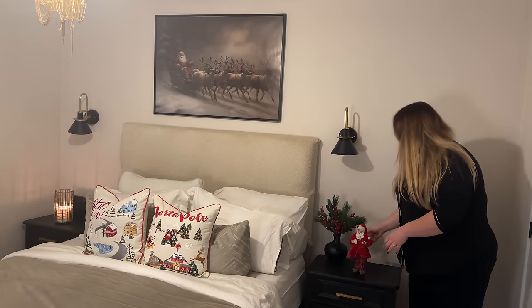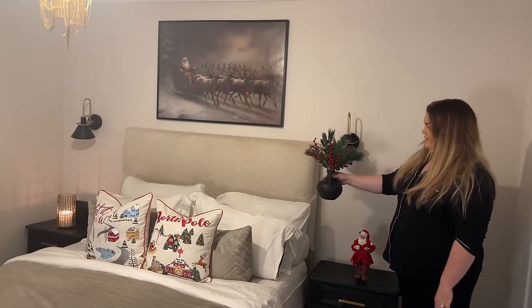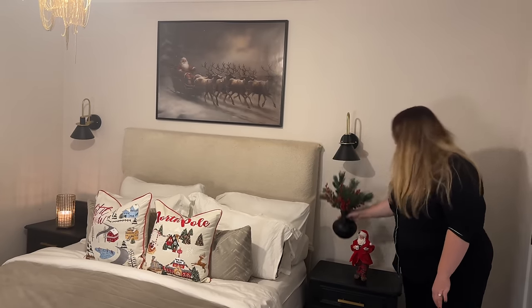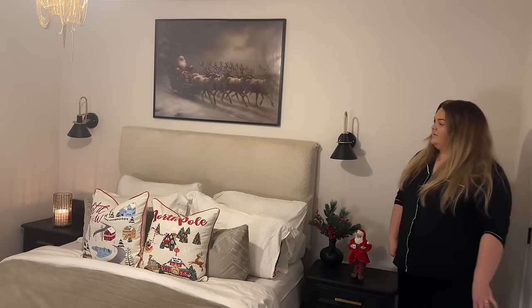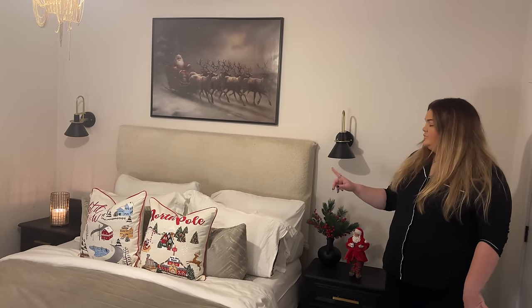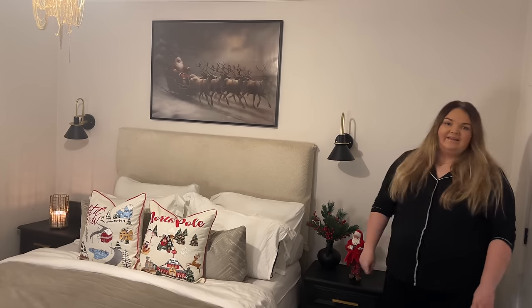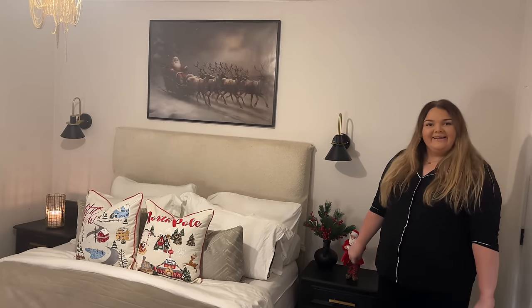I just thought that was perfect and really cozy for the bedroom. And then, to add a little extra bit of red in here, I've just put these red berries in this little vase. And I think that is pretty much all I'm going to do in here. I've got a candle burning on the other side, a nice pine scented candle. So it just feels all cozy in here and I can't wait to get in bed tonight.